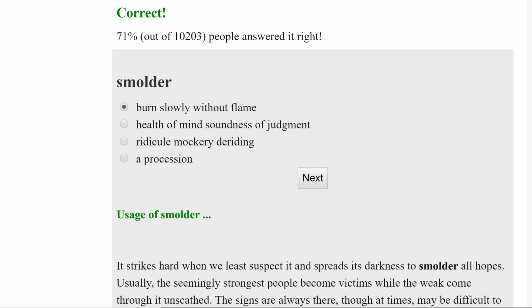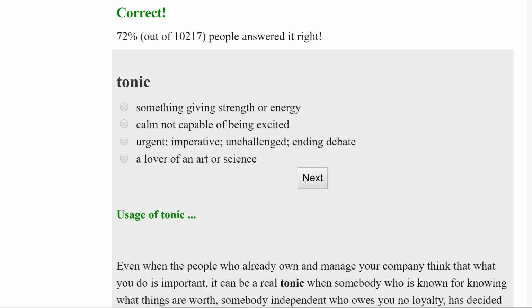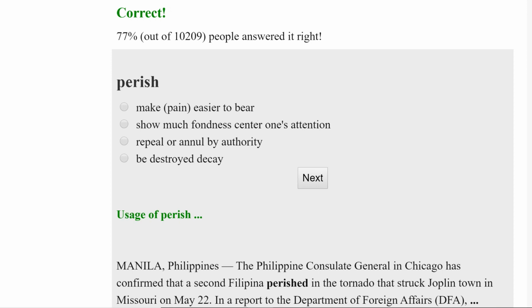Smolder, to burn slowly without flame. Sometimes some people talk about a woman, she's got smouldering good looks, kind of like just stunning. Tonic, like a gin and tonic, that's a drink, isn't it? Something giving strength or energy. I wouldn't have thought of that, but I guess a tonic, don't you get that in some video games, like in Zelda or whatever? Like if you drink the tonic, you recover your health. Something giving strength or energy. Okay, a lot of people got that.